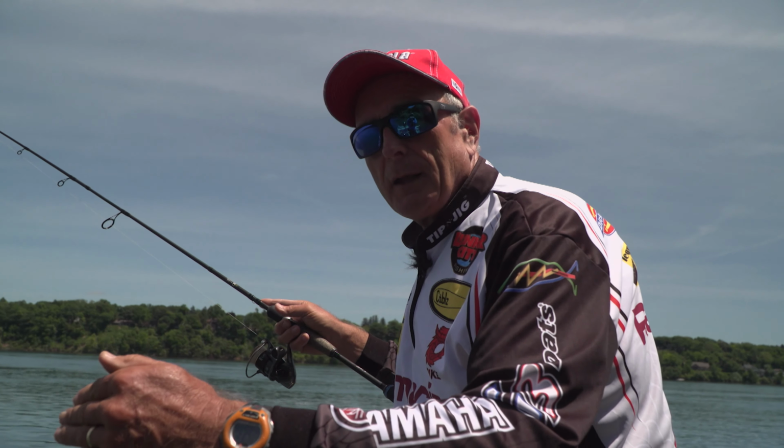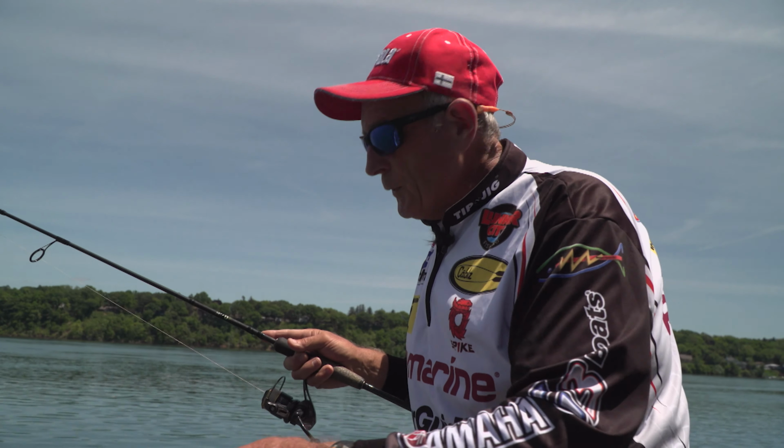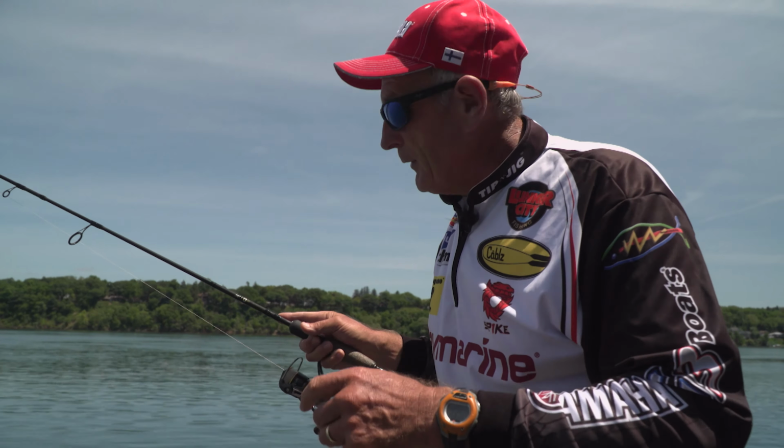So I could see him turning. I got a response. He was coming up, and the closer he got to it, I started twitching it a little bit more. Normally you've got to speed up to get it to hit. But in this case, I slowed it down, and he came up and just snipped it. Now, normally I would net a fish, but these guys are so long. I don't know if he's going to throw the hook. Got to be so careful.